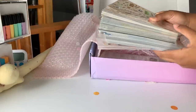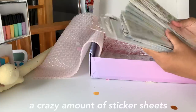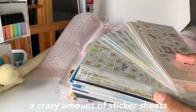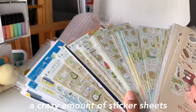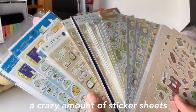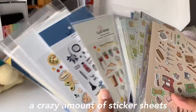And for the moment you guys have all been waiting for, the sticker sheets. There's just a whole bunch. The reason why I got so many was because each sheet was as low as 30 cents, so I just went all out, and there are just so many sticker sheets here. I will be giving a full look and full tour of each single sheet later on towards the end of the video, so stay tuned for that. But here's just a little overview.